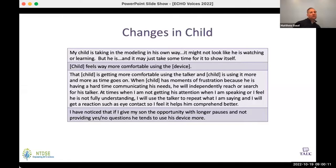They feel way more comfortable using the device, right? And then we'll get that as a common theme, getting more comfortable using his talker, and he's using it more and more as time goes on. Again, our goal, increasing it across those other activities.